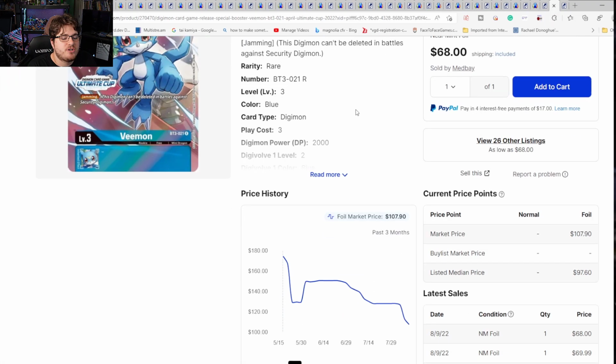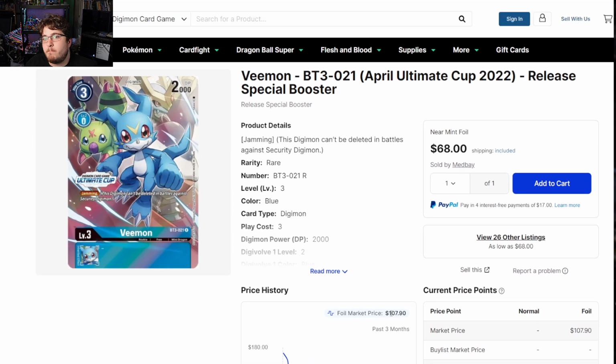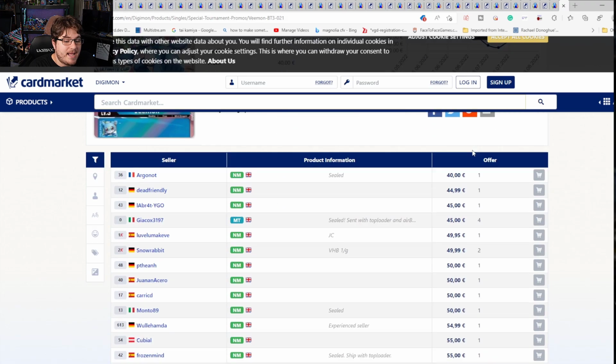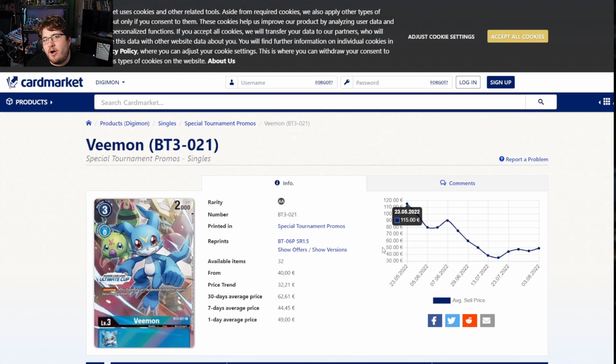And then Vmon is also dipping here. Take advantage of this too. I would say maybe give it another month of events for Ultimate Cups, and this card is going to tank even further. People aren't buying it right now. There's no reason to. I get it. About 40 euros. 40 bucks for now. Just something to look forward to coming into the next couple sets.